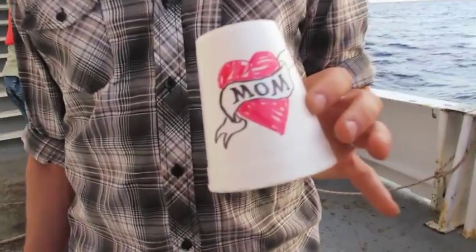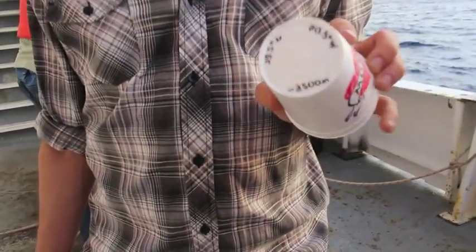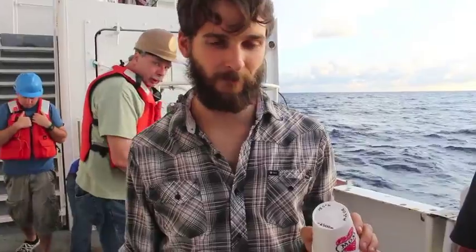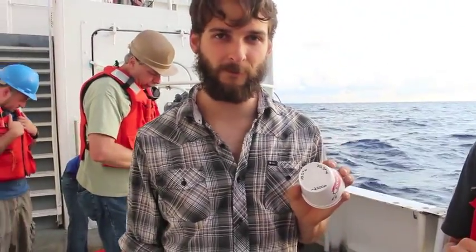Well, this one's for my mom, obviously. And on the top I have our coordinates and the depth. It's 39.5 north, 70.5 west approximately, and 2,500 meters. So we'll see what this cup looks like on the other end.